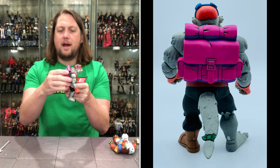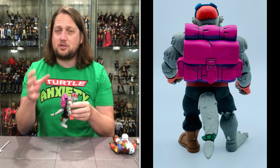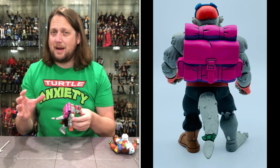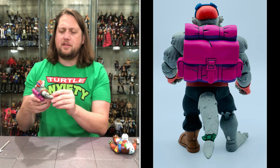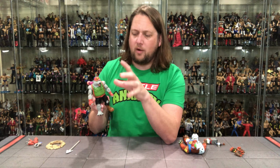You can't move that all around. He has a backpack. I'm not sure if it is removable. I'm too scared to break it off. As you guys know, these things are a little bit delicate from time to time. So you got to be careful with him. 2 pockets on the front of the shirt really does catch your eye. I like the whole aesthetics of this one with the gray and the colors.